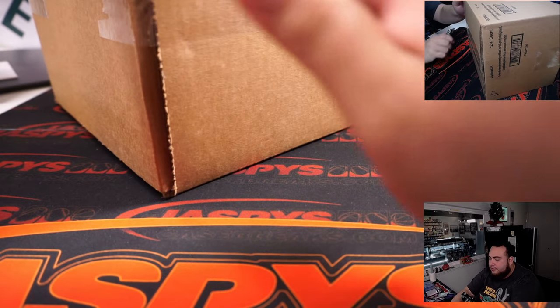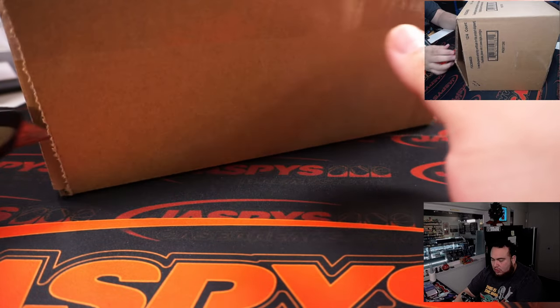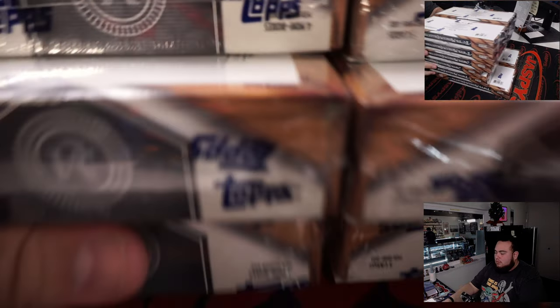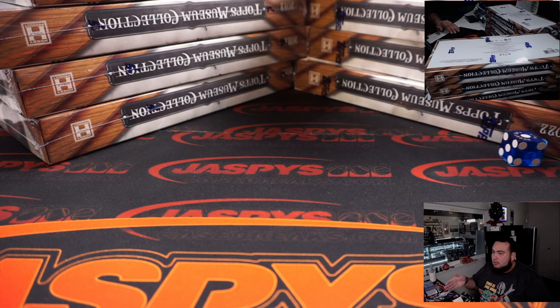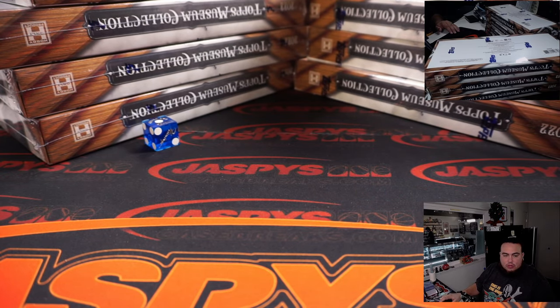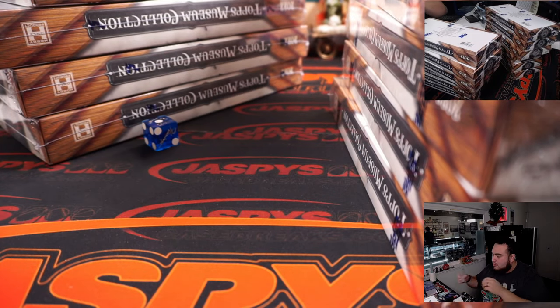Alright. Now this is a fresh case, and it is a six box half case break. So do a little dice roll to see which six boxes we'll be using here, and the other six will be for a future break. Alright, 1, 2, 3 for the left, 4, 5, 6 for the right. One, 1, 2, 3. So this will be for a future break. Mark those.